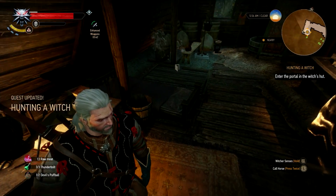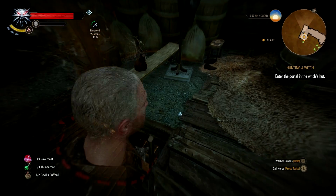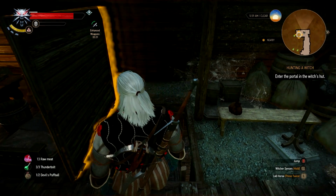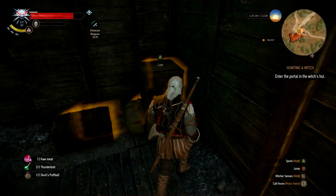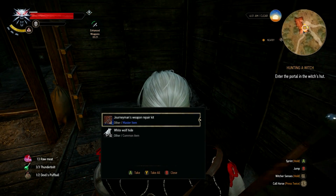Okay. Well, the first thing is I do want to go down here first. And see. I am gonna go down there, don't worry. Can I just go down, please? Oh well, that'll work. Who needs a ladder when you could just jump down like a boss?